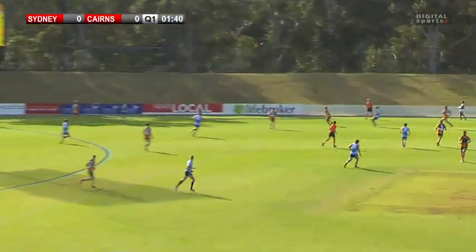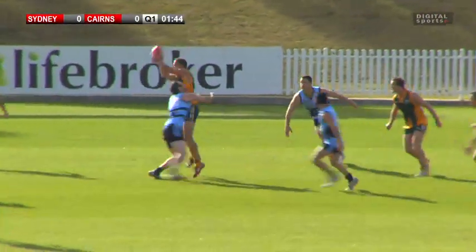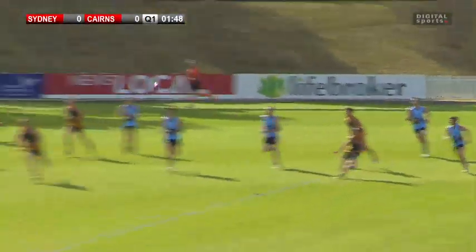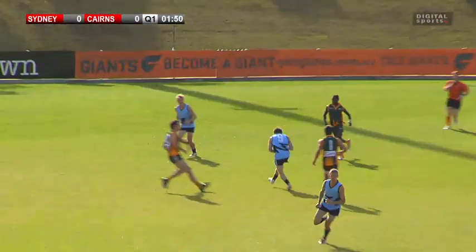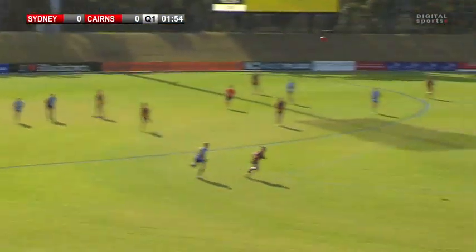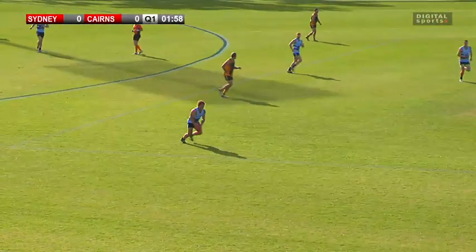And Sydney get it out of defence. And once again, hit to a contest. And good work by the Cairns player. I think that was Tenick. And inside 50 they go again. Can they find a target? No, it's chopped off there by Ryan Plant. And his kick is a good one. Comes up to Goodall from the Pennant Hills Football Club.